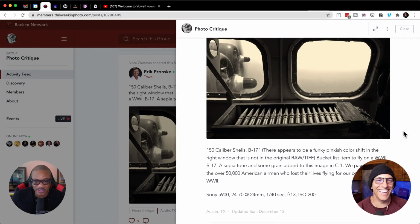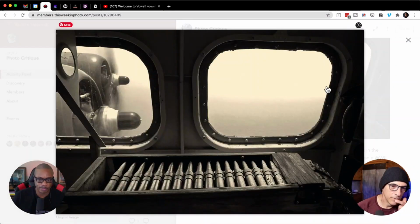Erik says: 50 caliber shells, B-17. There appears to be a funky pinkish color shift in the right window that's not in the original raw TIFF. He said this is a bucket list item, to fly on a World War II B-17, with a sepia tone and some grain added to the image in Capture One. We pay tribute to the over 50,000 American airmen who lost their lives flying for our country during World War II. Absolutely, my friend.